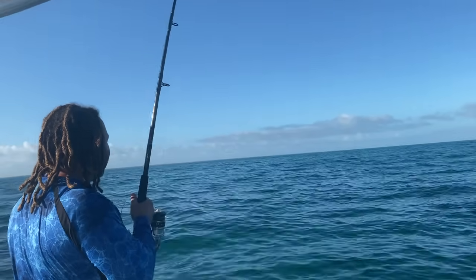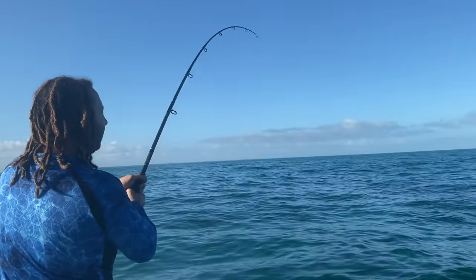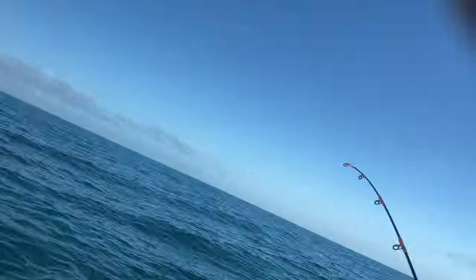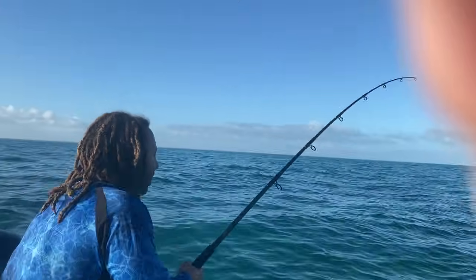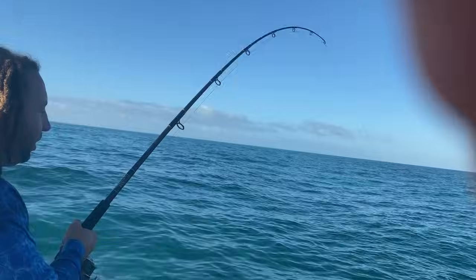Not a shark, it's a, oh, it might be a giant mutton. Oh my God, don't tell me. Get the gaff, babe. No, wait, let's see. It's not a shark. Let's get a little closer now. Oh my God. It's a giant mutton, babe. I got the gaff. Ginormous mutton. Humongous. Oh my goodness. Oh, it's a big boy.